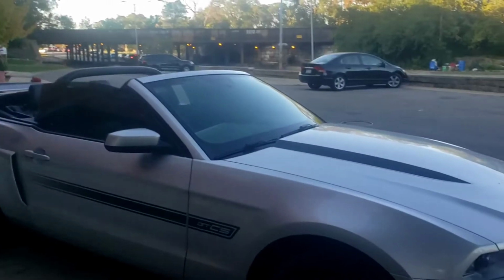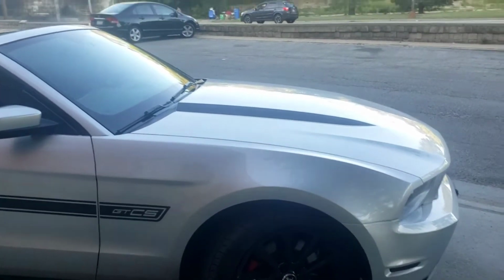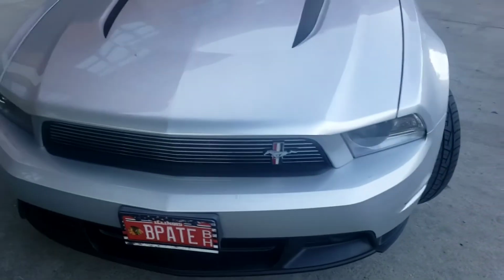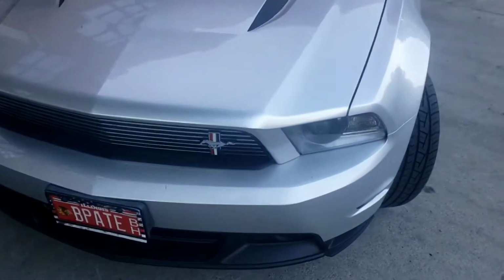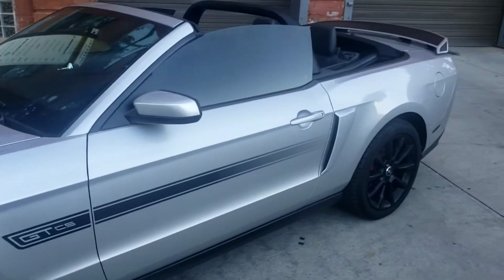We're here today with the Mustang gang, the Mustang GT California Special. We out here with it today. Y'all see the logo? Y'all see it? We out here with it.